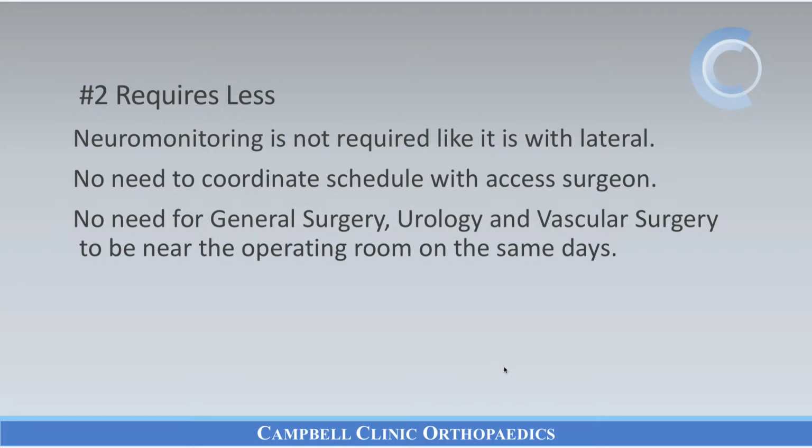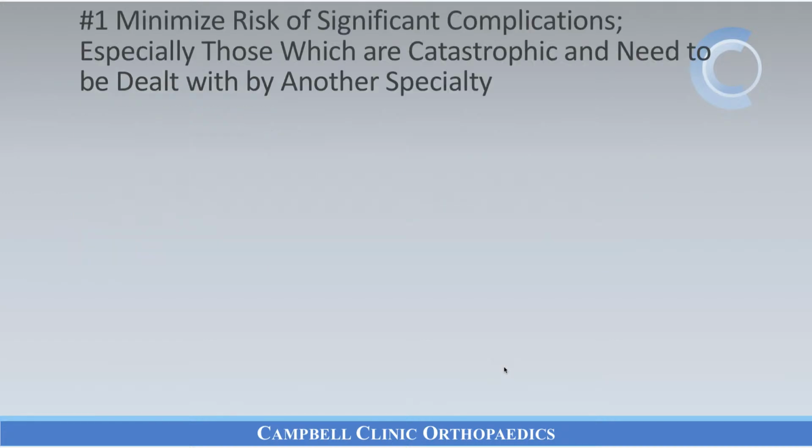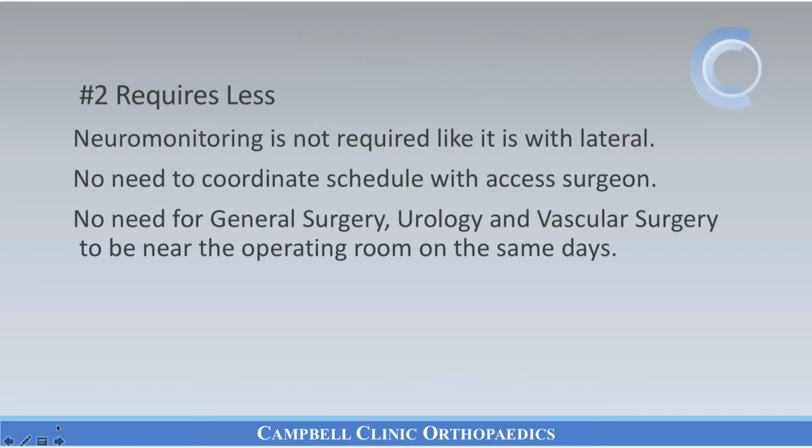So if you do have a complication, and there are people that are going to say, well, I don't get complications. Well, they're either lying or they don't operate. Those are the 2 possibilities. So if you do a lot of cases, eventually you're going to have a problem. And if general surgery is not in the building, or urology is not in the building, or vascular surgery is not in the building, you have a significant risk for catastrophic complication. If you're operating in a major center like Barrow and Texas Back, those guys may be floating around all day long. But if you're in a community hospital, like the hospital we're operating on, we didn't even have urology coverage. So that's a major issue.